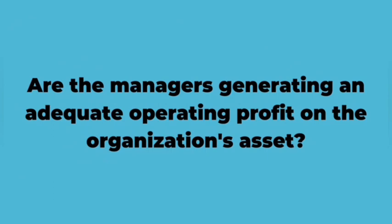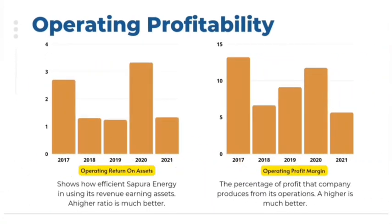Next question. Are the managers generating an adequate operating profit on the organization's assets? The operating return on assets and operating profit margin ratio are used to answer the question. The first graph shows that the higher is better because it shows the efficiency of the company in handling their revenue. The second graph shows the percentage of profit that the company produces.